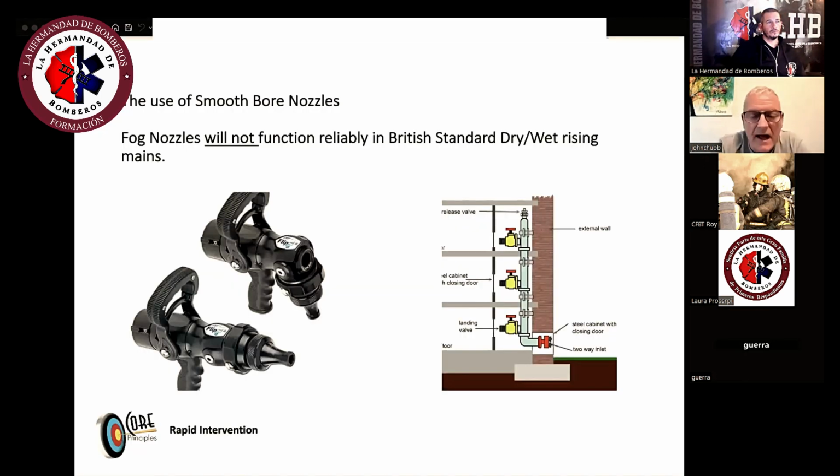The next thing, and again, it's about rapid intervention, getting water on the fire at the right place, at the right time, in the right quantities. Our standpipe systems are not designed for fog nozzles. The limitations of friction loss and head loss means that we had to go back to smooth bores so that we could work effectively using the standpipe systems in our country.